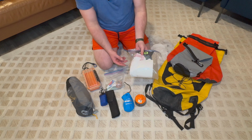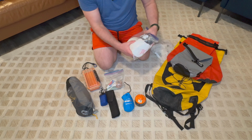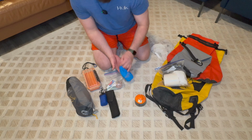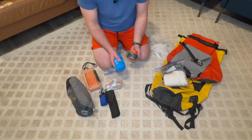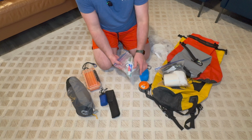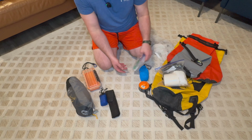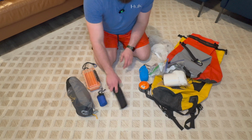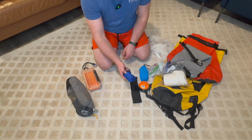All right, got my toilet kit and a trash bag. I got toilet paper, combat wipes, and my trash bag in here. Got my thermocell just in case it's buggy out there. This is my backpacker thermocell and a little can of fuel for that. A few toiletry items. I've got some toothbrush, toothpaste, biofreeze, blister tape, and a little bit of soap in here for bathing. I've got my folding saw for firewood, microfiber towel.